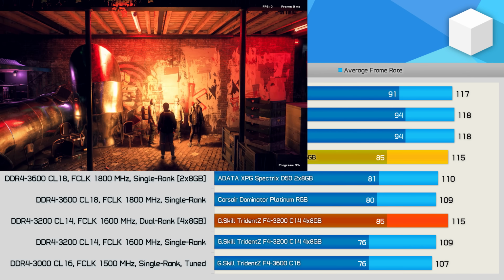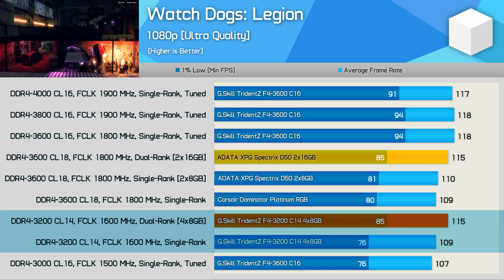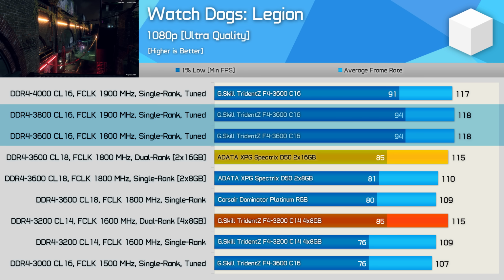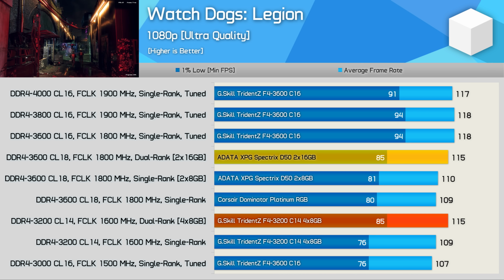Memory performance does make a reasonable difference in Watch Dogs Legion. Here we're looking at a 6% performance increase by just adding 2 more DDR4 3200 modules. And we see by overclocking and tuning the memory that performance was increased by a further 3%. Certainly not something that'll prove beneficial at the higher, more GPU-limited resolutions, but it is a measurable difference when testing with a CPU-limited scenario.